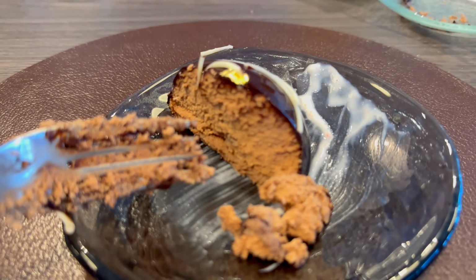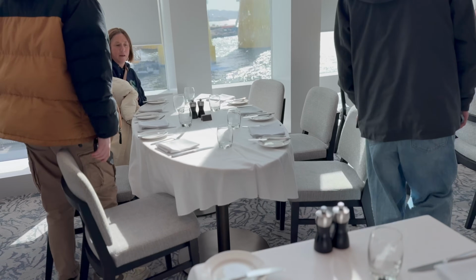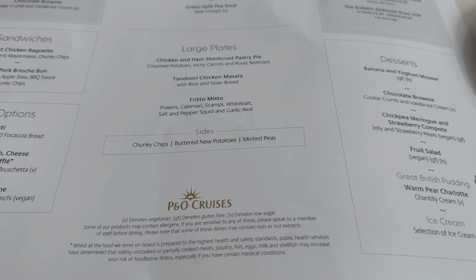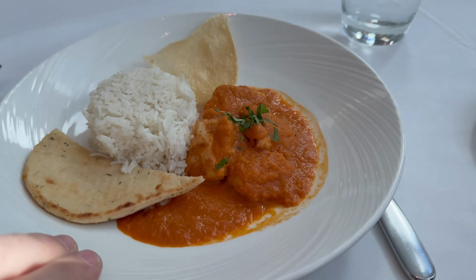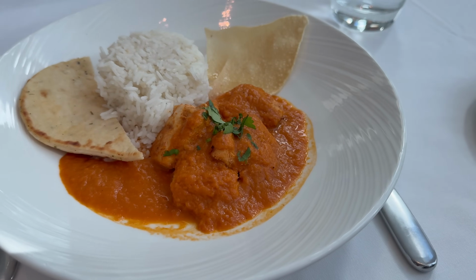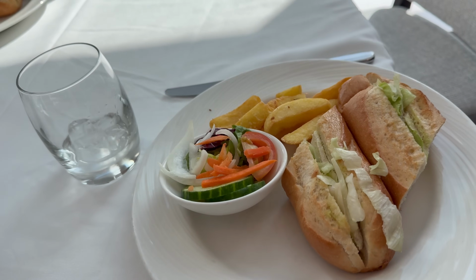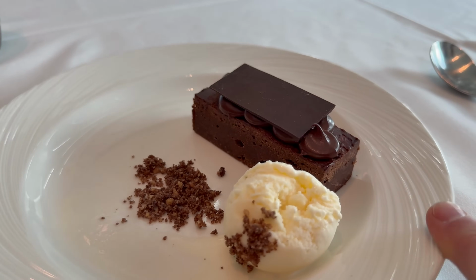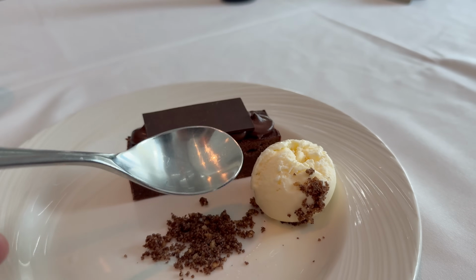That was the only time we actually paid for lunch on board the P&O Iona. We actually went to the main dining room for lunch one day on a port day. And this was the menu. I had a really, really nice curry. I believe that was chicken tikka masala. And Beth went for one of the sandwiches. And of course dessert, because if you don't have dessert at lunchtime, are you even on a cruise?